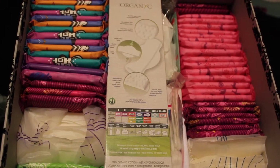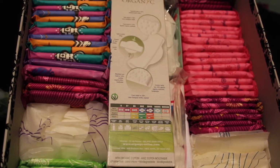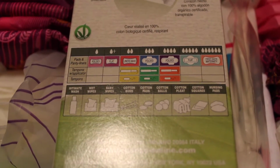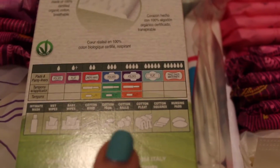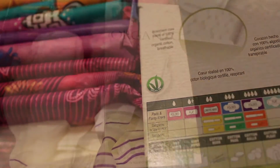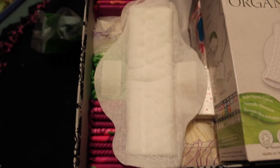Above that, I keep the box for my organic Super Maxi pads that come unwrapped, so I keep them in the box. On the side of this box, you can see the sizes and absorbencies of all of the organic products, including the ones I have shown so far. Additionally, you can see all of the other products they make, including Intimate Wash, along with cotton products. They also have a little vegan symbol, which is one of my favorite things about their product. The box looks like this, and the pads themselves look like this, and have a nice quilted pattern on the top.